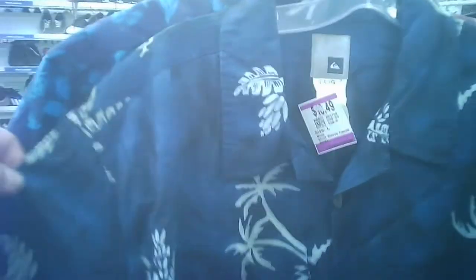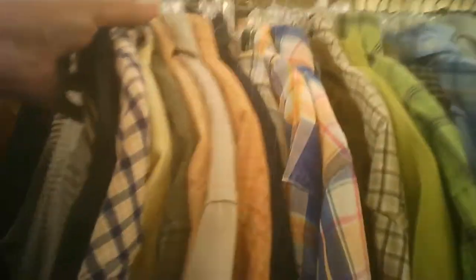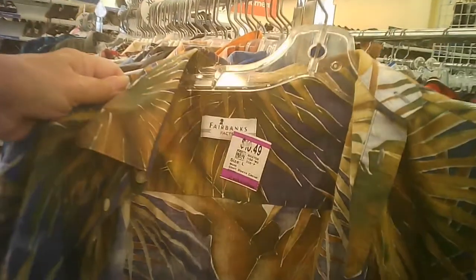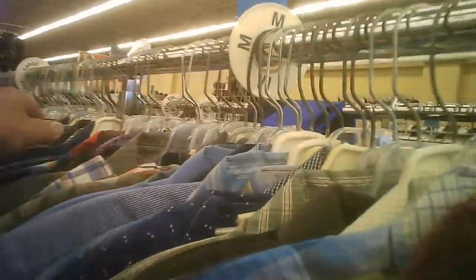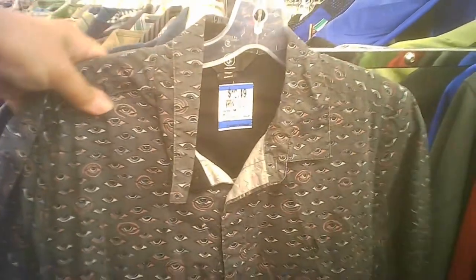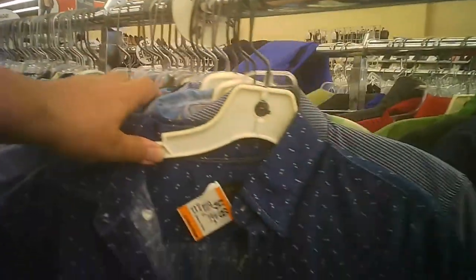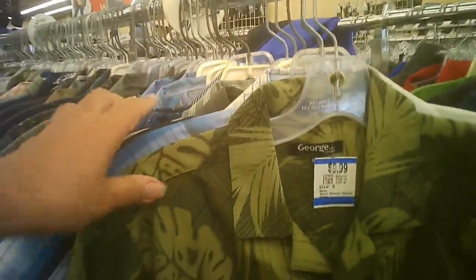Here's some others. A little more. AE, I think. There was two there. There's another one. Very large graphics on this one. Might have been a Critelli. See what else we have. It's got a small set of patterns. There's an even smaller repeating pattern. There's another large. This was a George.